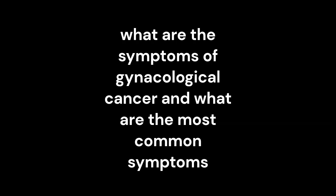If you have vaginal bleeding that is unusual for you, talk to a doctor right away. Any vaginal bleeding after menopause needs to be reported to your doctor. If you have not yet gone through menopause but notice that your periods are heavier, last longer than normal for you, or if you're having unusual bleeding between periods, talk to your doctor.